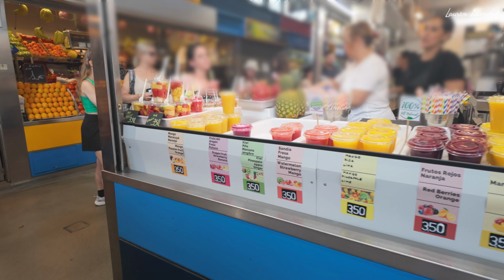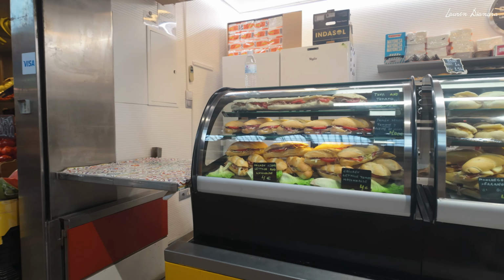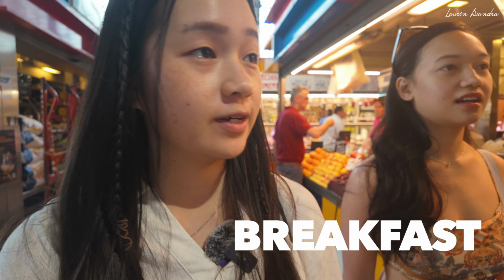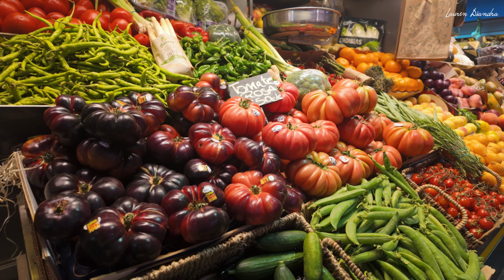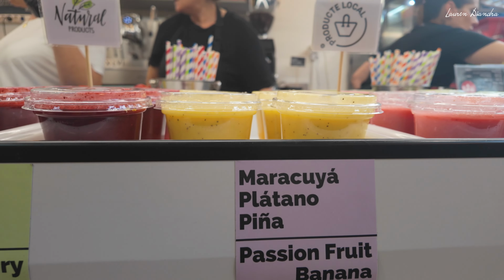We're now at Mercado Central de Atarazanas. And we're probably gonna get a juice for breakfast, since the only vegetable we've eaten in the past 3 days is a tomato. Well, many tomatoes. Yeah, probably like 20 tomatoes each. Oh, pineapple passion fruit. I went for sweet and Rose went for healthy. Cheers!